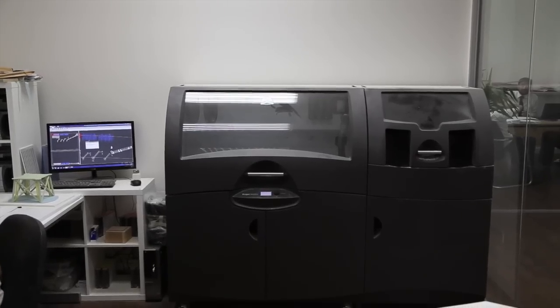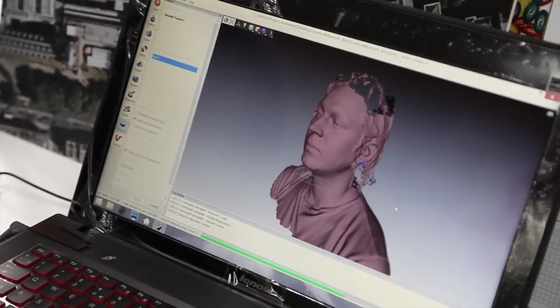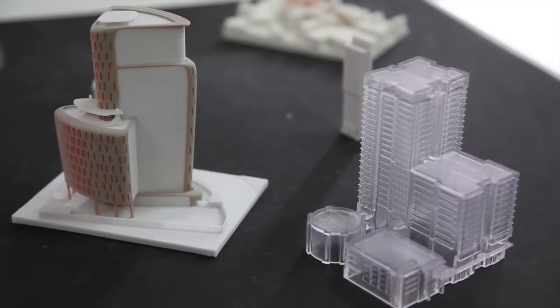Now, the technology we decided to use to do this 3D print for the Museum of Science and Industry is called a Project 660. We have the ability to scan in colour and then produce those colours in a 3D print. So it's not an after process. It's one of the only technologies that allows us to do full colour models in the printing process.